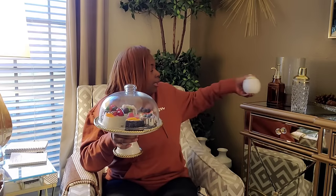Also, let me show y'all what else I had. I don't remember doing a haul on it. I did not officially do a haul on this, but because I'm doing a haul and I have some kitchen items, I wanted to bring this to you. Look at this cake tray. This is beautiful, isn't it? This is a lid that I've already had, but this is the beautiful cake tray, and I got this from Amazon. The sliced pies and stuff on here are the fake props.